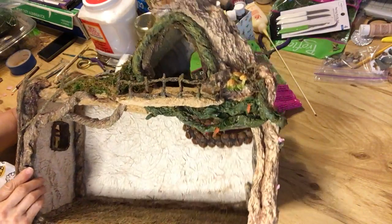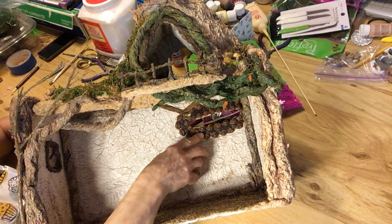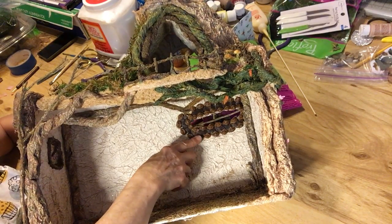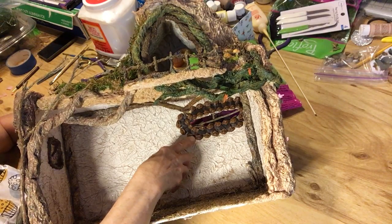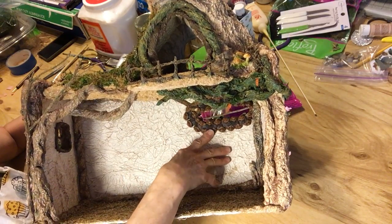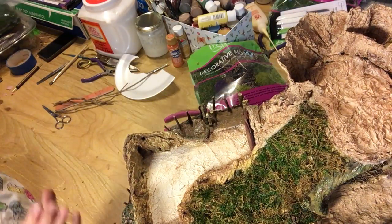Okay, I changed things a little bit. Remember the little window? They had the little, what was it, the grapevine. Well, after looking at it, I didn't like it, so I put one twig down and one across for the window. And then a sweet friend of mine, BK, sent me a package, which, let me tell you, was awesome. And one of the things she sent was the pine cones. So I got one, and let's see if I can find it.